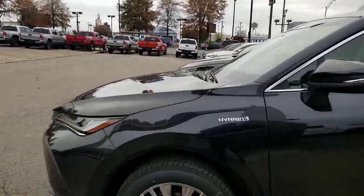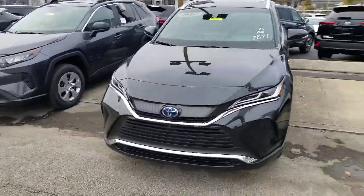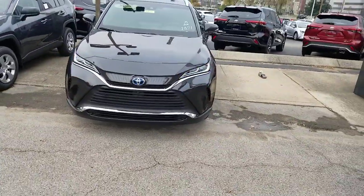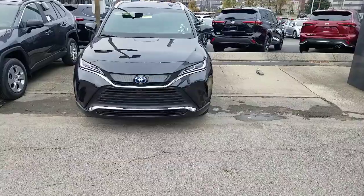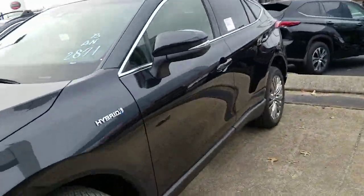And just like I said, this is just a really nice car. You can see, I wanted to show you your turn signals here. Looks really nice. You're gonna have a few other options on here.